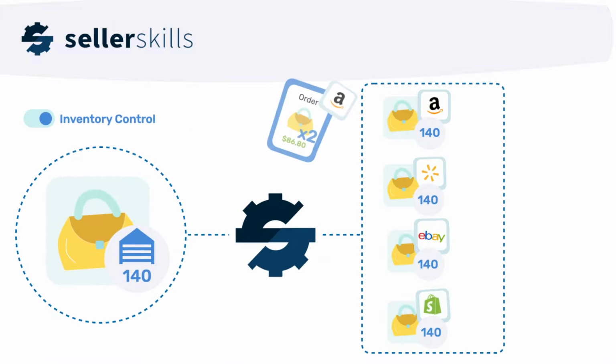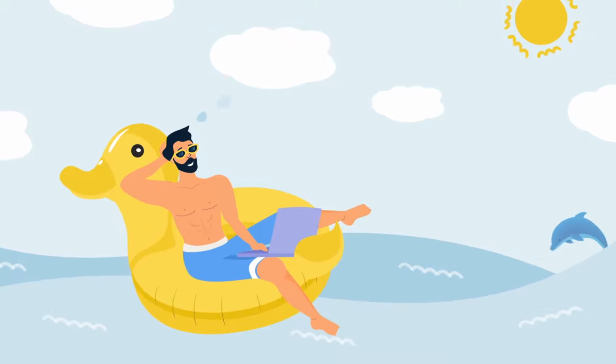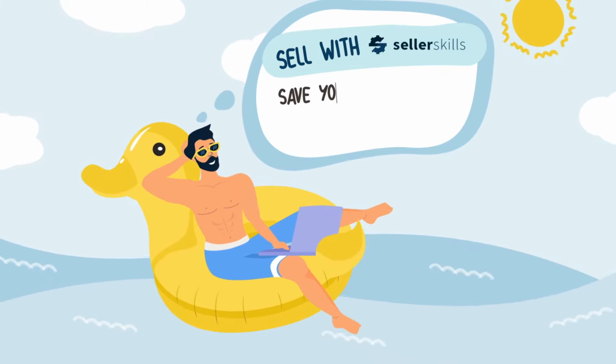When I get a new order on any platform, SellerSkills automatically decreases the number of goods in my centralized inventory and on other marketplaces as well. No more overselling. Yippee! Can't be happier. I nailed it. I chillax and rake it in with ease.